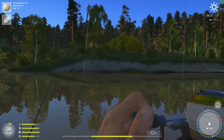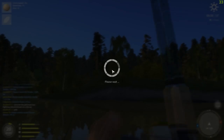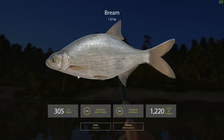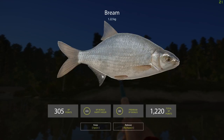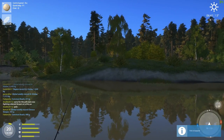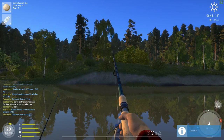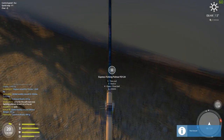And they're going after the garlic. What do we got here? Ooh, there's a nice bream. And it looks like they're going for the garlic, so that's what we're going to keep throwing out there. For some reason, they are always right there. I don't know what the deal is with that.